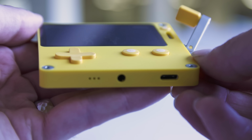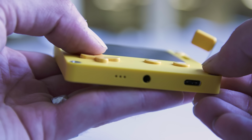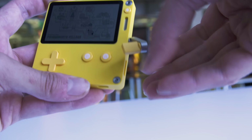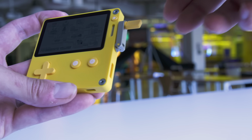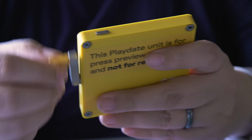All of the buttons are responsive with just the right amount of clickiness. And of course, there's the crank. It flips out and you can spin it forward and backward like the reel on a fishing rod. The movement feels really smooth, not too stiff or too loose. It doesn't spin freely when you let it go, but that's a good thing. After all, the crank is designed to be a game controller and needs to be precise.